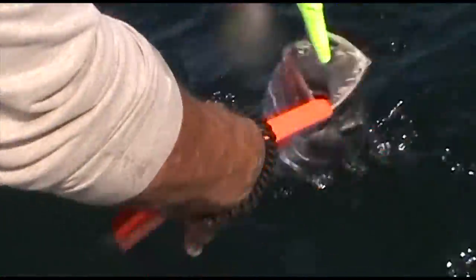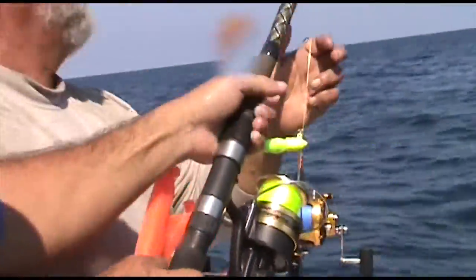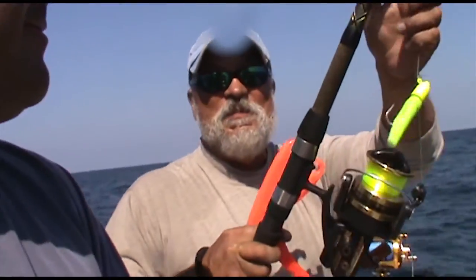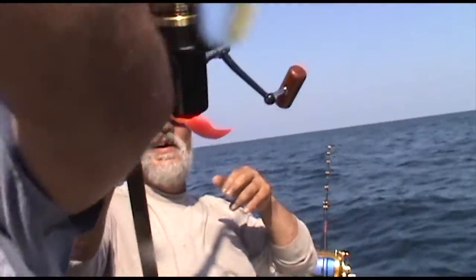He's got the last punch. Looking for the last punch. Perfect. Here we go, baby. Perfect. That's the kind I like. That's what I'm talking about. Little old curly tail jig. Lost it. Hey, that joker can catch fish too, won't he?